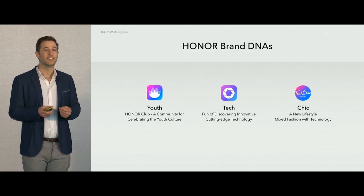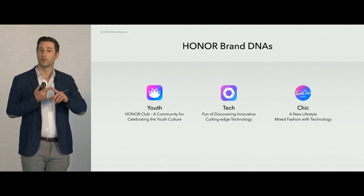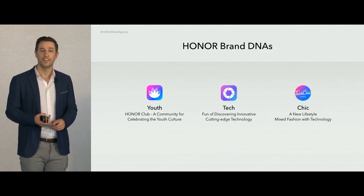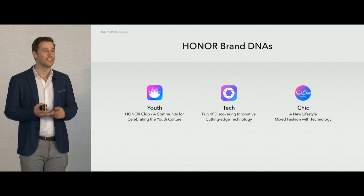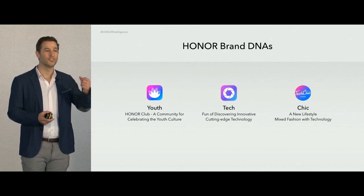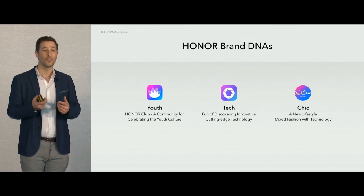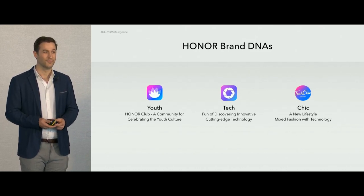Our brand is based on 3 pillars. The first one is how we interact with our community. The second one is our capacity to innovate. And the third one is how we build bridges between the tech world and the fashion world by offering designs that are colorful and unique.